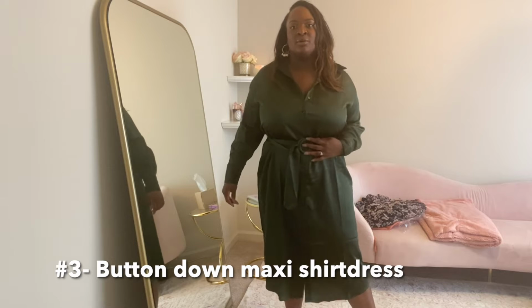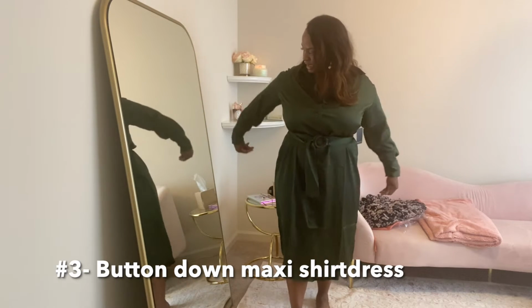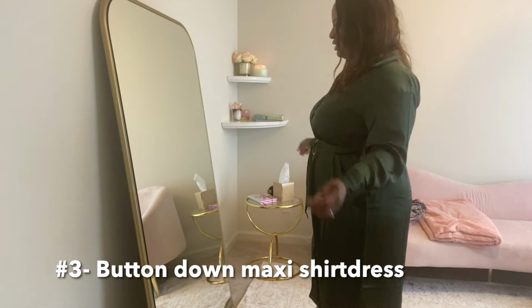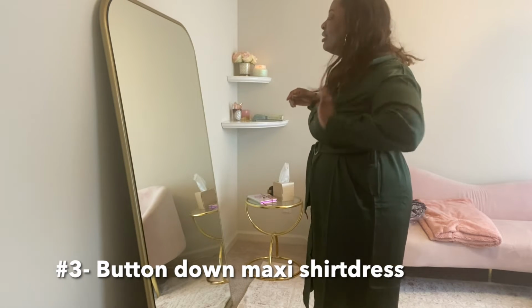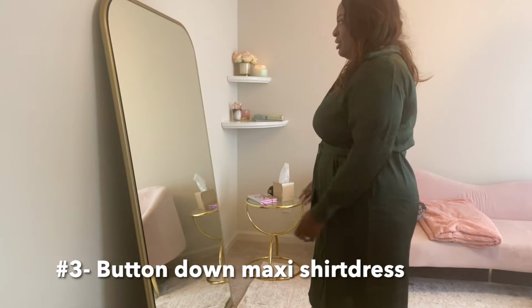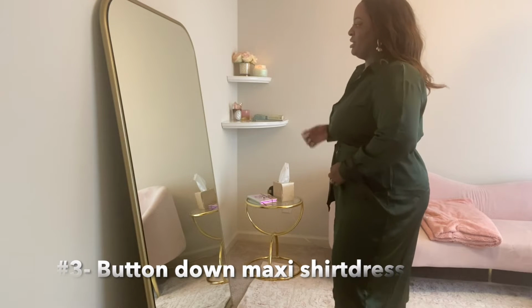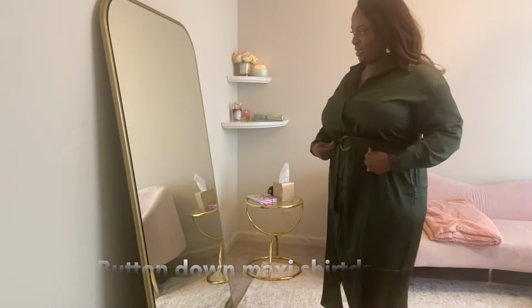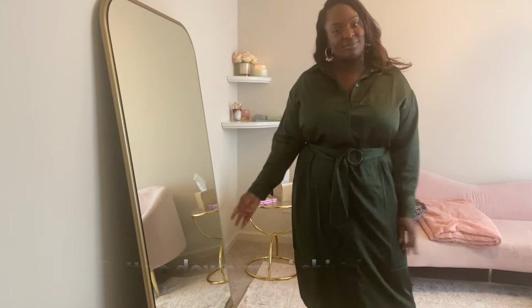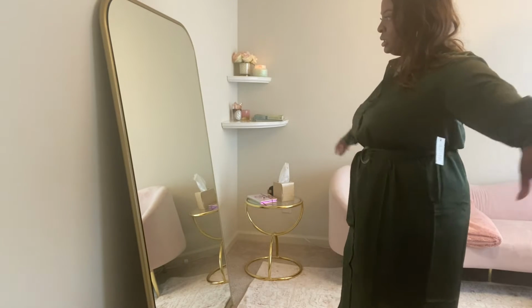It's just a simple, you can see it comes down, it's a midi length. I think it's kind of cute. If you style this right, this could be really cute. Like I said, sometimes I get a little self-conscious, being so busty, and hopefully, I don't know how busty this looks on camera, but I do think it's kind of cute. So, what do we think?